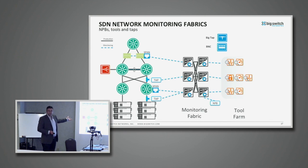And so what you're seeing across the industry with monitoring fabrics is folks start putting in an entire fabric that sits in between the production network and all the tools. So here's the space where monitoring fabrics play. They're fundamentally offline. They forward packets very differently from a traditional network because they're not actually looking at the L2 or the L3 headers. You're forwarding based on very different parameters. So it's an interesting and hard problem for traditional networking gear.